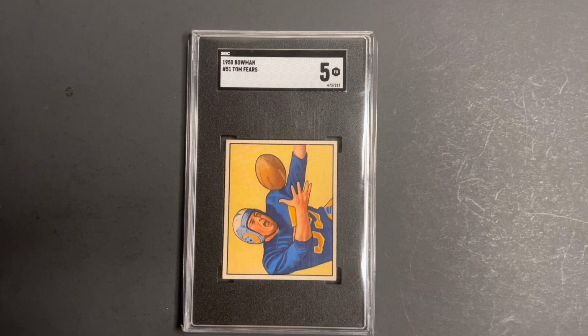This is where I look at sports cards from an artistic standpoint or from a design standpoint. And today I have what I think is just a beautiful, beautiful card. And that's the 1950 Bowman rookie card of Tom Fears of the Los Angeles Rams.